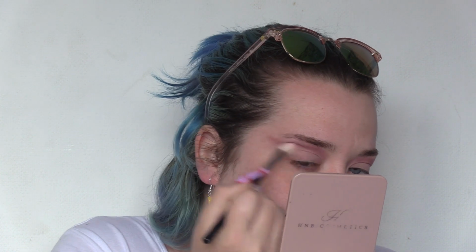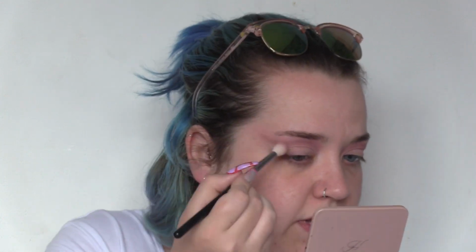Right, anyway, going off track there, we're going back in with Blessed on our fluffy LP10, and I'm going to blend the darker shade in, making sure we're putting plenty of the blending colour on the inner corner so it doesn't look really harsh, making sure we're really blending that edge out. We can clean that up later with foundation.